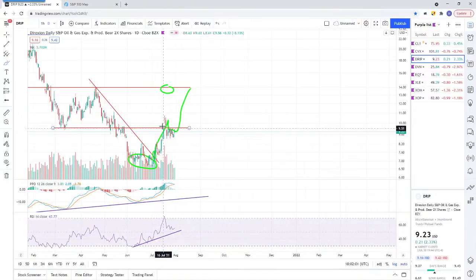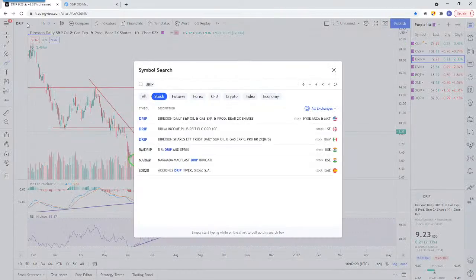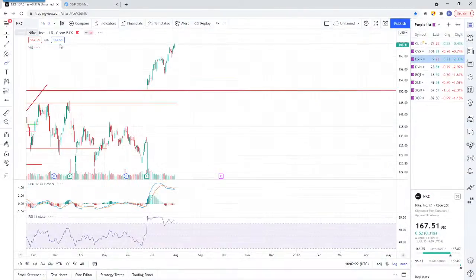DRIP looks good. I did trade that, and I did catch it all the way up to that resistance line. A break above this area on 958, then we could get that move up to 14. So I might trade that. All right. Nike is just grinding higher. That thing's just moving higher.